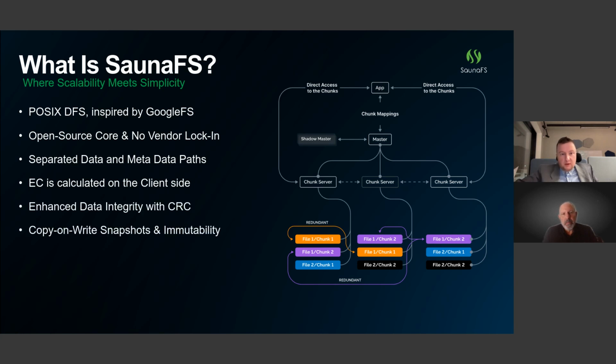So let's go further. We also use CRC checks both on the client side and on the chunk server side, so the data integrity is constantly monitored without needing to recalculate erasure codes. So this is the extra insurance to keep the data undamaged.